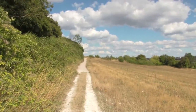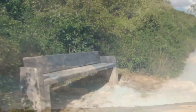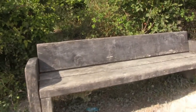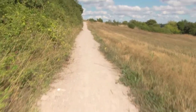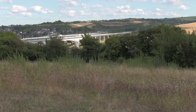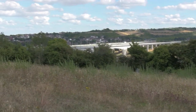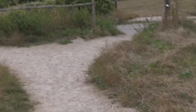And there's a beautiful Simpsons sky. Look at that. The Simpsons. Nice little seat there. No plaque on it. I'm surprised there's no plaque on there. No remembrance to someone. This is an extremely high spot. So we've even climbed up a bit from where we just were.